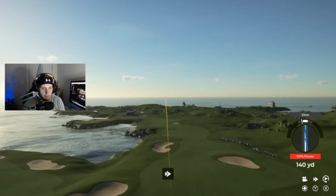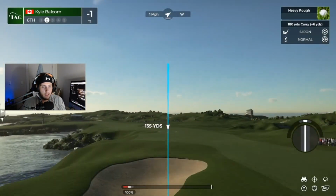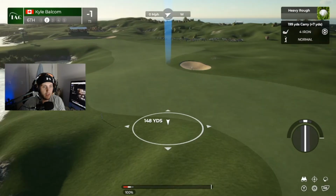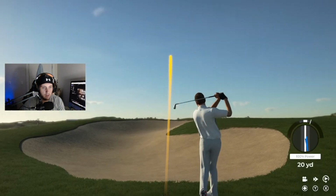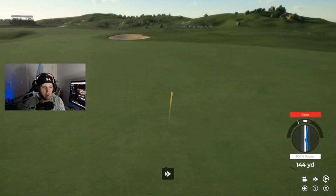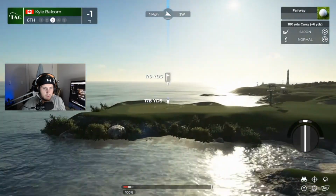Well, that was a bit of a lag. Bit disappointing, that one. Sitting at minus 1, currently tied for top spot. All right, it's a par 5 though. We're okay. And that shot back in the fairway.